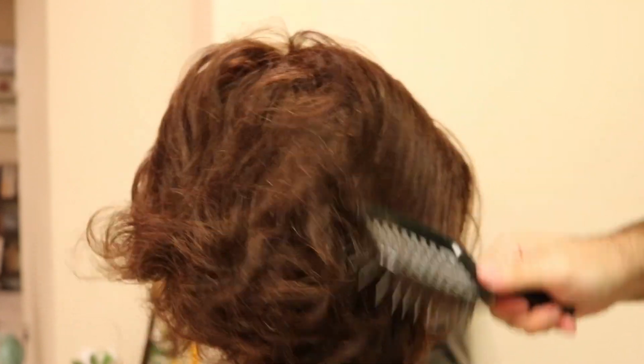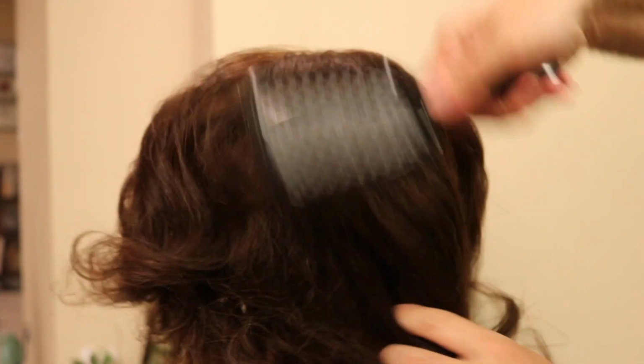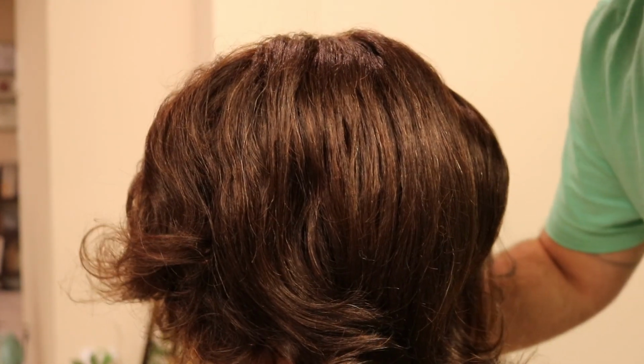Now, I know a lot of people go, why on earth would I do a comb out? Well, comb outs give you a lot of control as the stylist. And what it's about is controlling the hair so the hair does not control you. And I know that's something that a lot of hairdressers get worried about, and they get a little stressed about early on. But it gets better with time and practice.